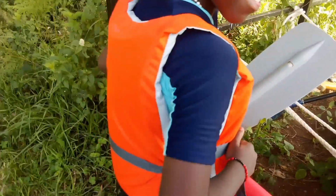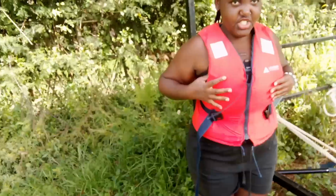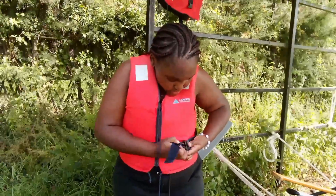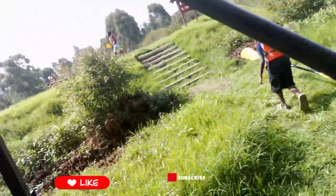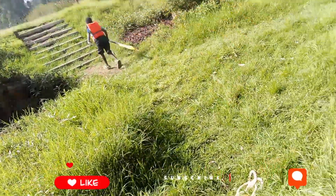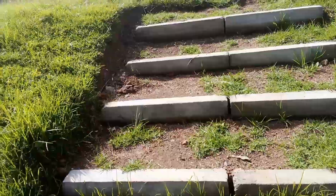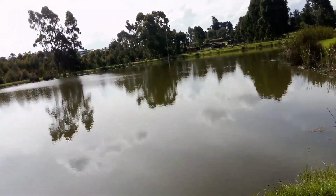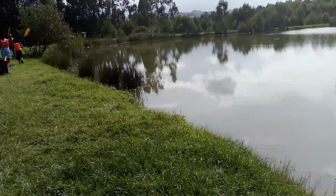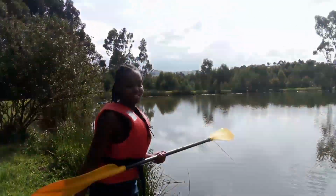That looks so nice in this. Oh my god. Okay. So I'll use this one for kayaking. It has both sides. So that's the man-made lake over there. But it's deep. You know, here it's not in the middle. It's at the end. Yeah, that's where we have life jackets.